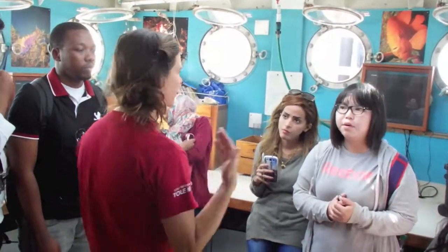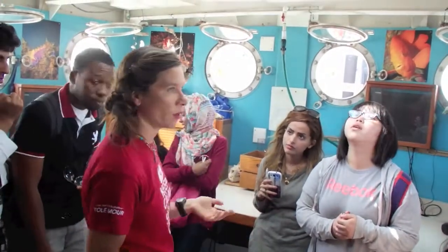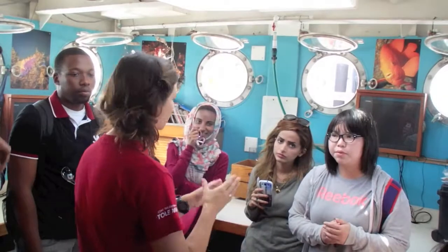So they can almost predict them like the weather, and that helps people know, like, don't eat the shellfish from this area at this time because there's a lot of this toxic algae. So it's called red tide?